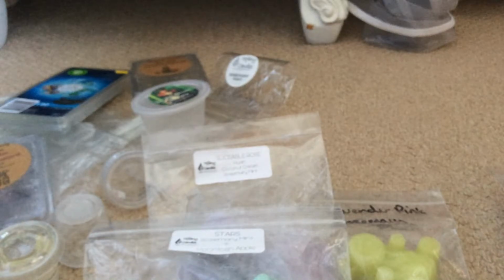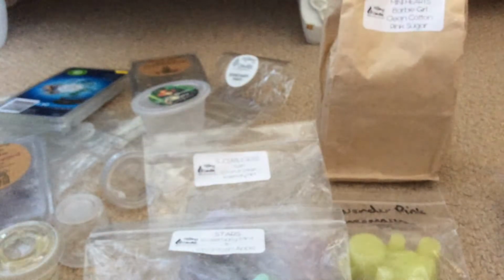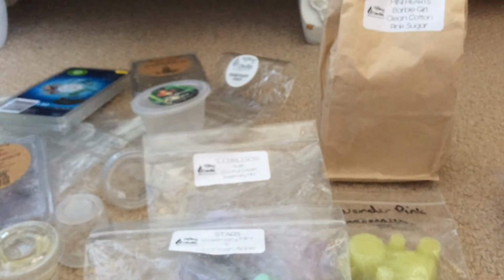That pink sugar and clean cotton mix so well. I'm so glad I've got almost a full bag of this one, and I'm going to love this one forever, I think. So that one I might have to go on again, actually.